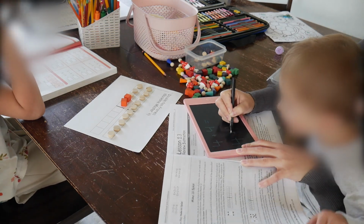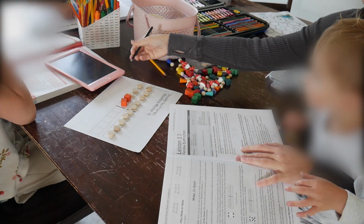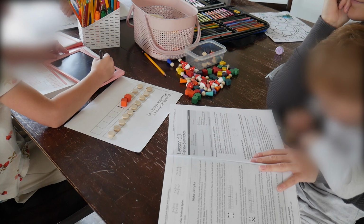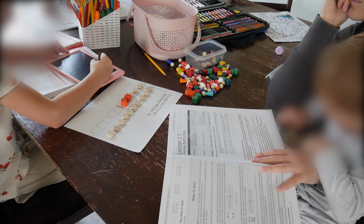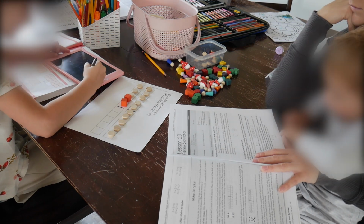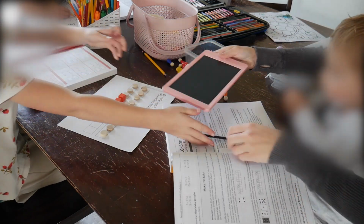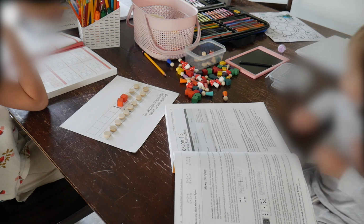One thing I've also really learned when it comes to homeschooling is that if you're excited about learning, your children will also be excited about learning too. And I think that's a great thing to cultivate in yourself. If you are a homeschooling mom or a parent, if you are excited to learn, your kids definitely will reflect that.